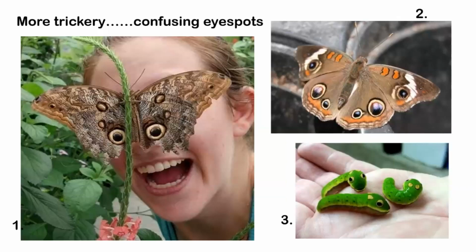We've got more trickery. We have these confusing eye spots. Picture number 1. She's standing behind a plant that has this big butterfly on it. Now the big butterfly, you can see its feet are holding on to that plant. Look at those 2 big eye spots at the bottom of the wings. Are those really his eyes? No, those are fake eyes. Those are pretend. His eyes are up by his antennas.